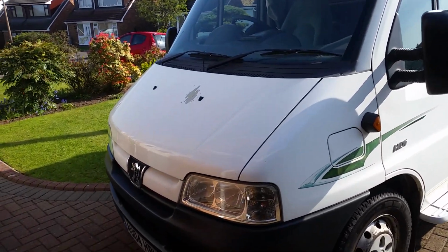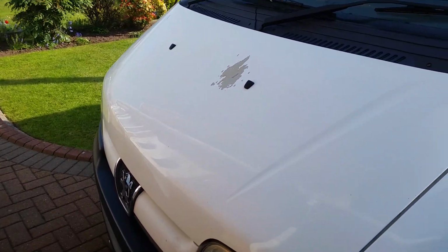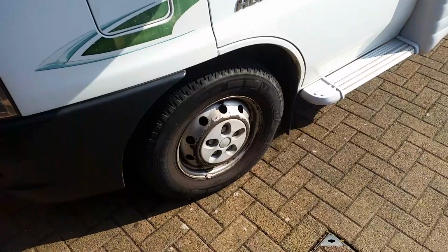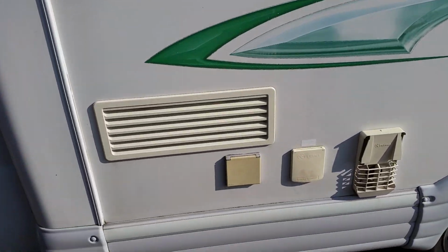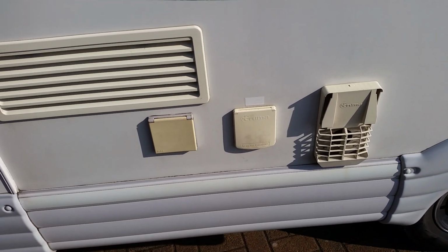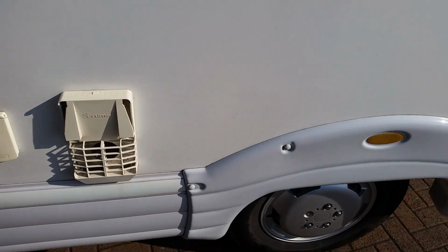There's a few cosmetic blemishes, one on the dash being the worst of it, but it's never bothered me. There are camper tyres, 4 camper tyres, fridge vents, electric hookup, water inlet, trimmer vent, trimmer flue.